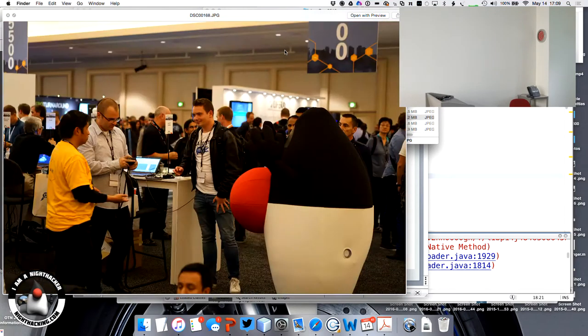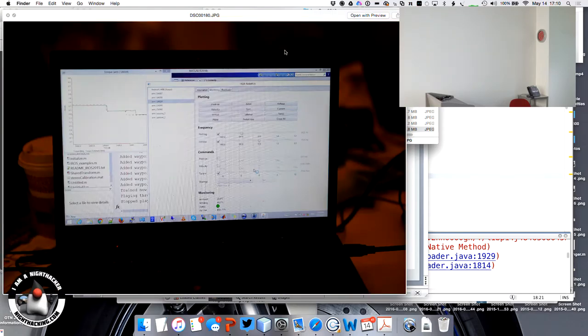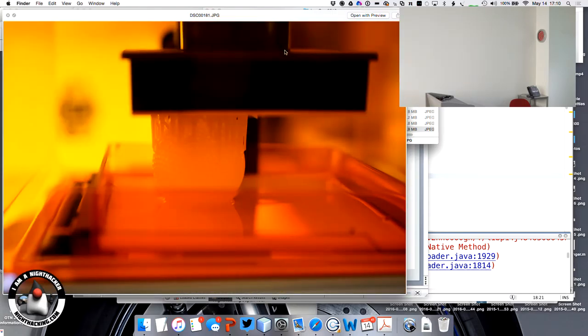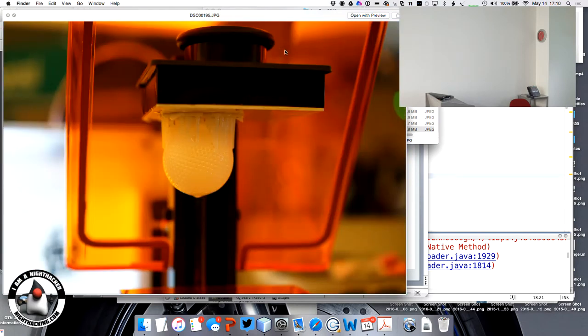Oh, there was Duke. So the same Duke model, if you go to Java Day Tokyo, that's the one which we normally ship to Java Day Tokyo. Here's the one I wanted.